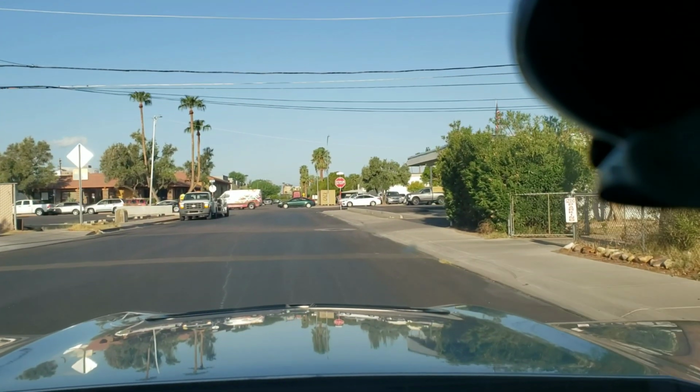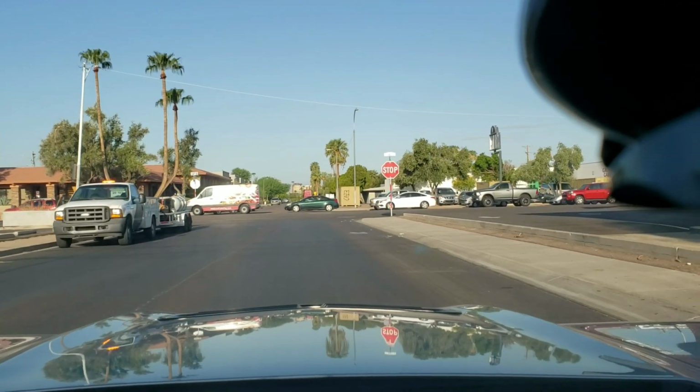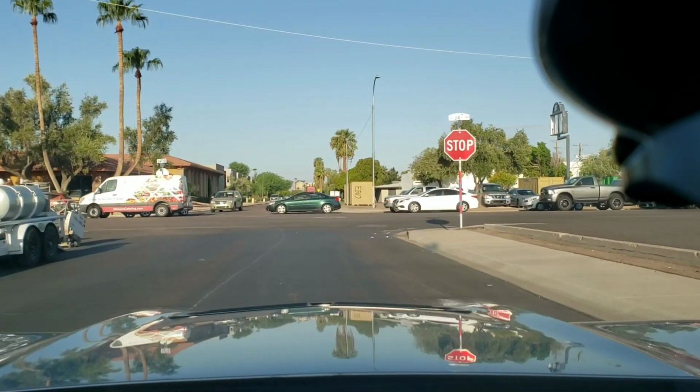But yeah, I promised you guys a pull this morning, so that's what I'm going to do. As soon as I get some room, we're going to rip her. You know what, fuck it, we're going to rip her right out of the neighborhood, as long as there's no cops.